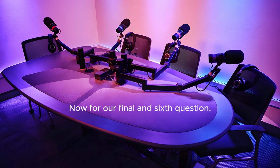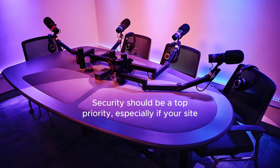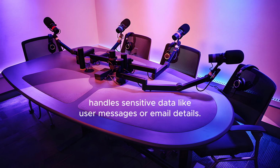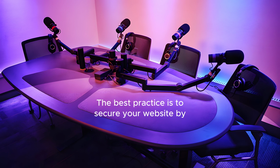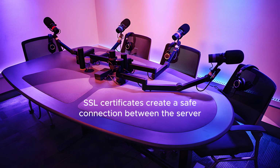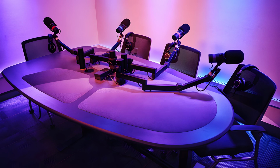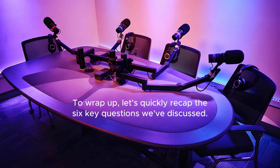Now for our final and 6th question. How do you ensure the security of your single-page website? Security should be a top priority, especially if your site handles sensitive data like user messages or email details. The best practice is to secure your website by purchasing an SSL certificate and enabling HTTPS. SSL certificates create a safe connection between the server and the client, significantly enhancing your site's security. That's crucial information, Aisha.